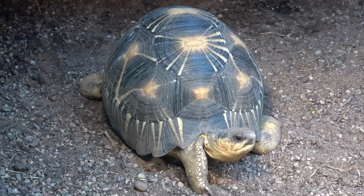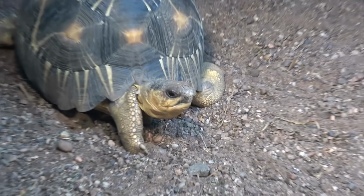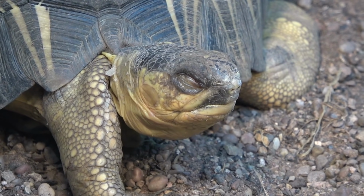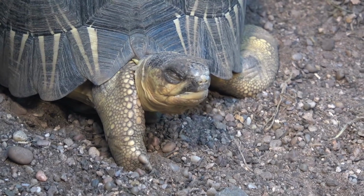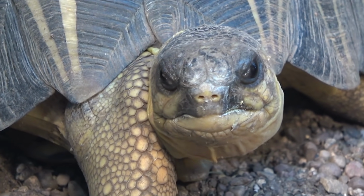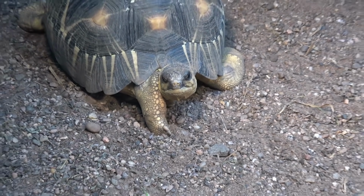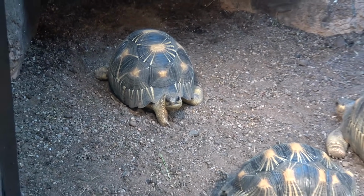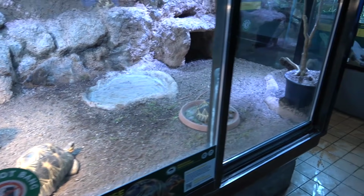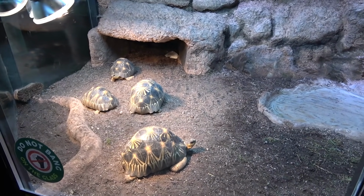So here we have the radiated tortoise. Oh, there you are. Hello down there. Oh, he shut his eyes, he doesn't want to be on camera. If I zoom out now, see if he opens his eyes. Oh no. Oh, there you go. Bit camera shy, are you? Quite a few of these in here. Yeah, and that's all for the Reptile House. Let's continue having a walk around Drayton Manor Zoo.